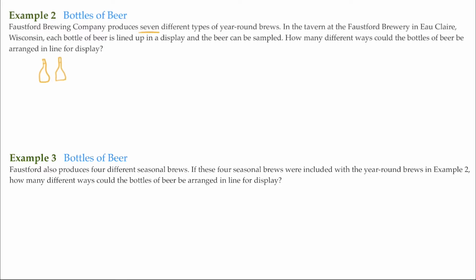That means I've got 7 bottles that I could take and put one down in the display, so there are 7 to choose from. Then I've got 6 other ones to choose from now that I can line up next to this one, so there's 6 here. Then I've got 5 more, and then 4, 3, 2, and then finally 1 bottle left. And of course, using the fundamental counting principle, how many ways can I line up the 7 bottles of beer then? 7 times 6 times 5 times 4 times 3 times 2 times 1. And this comes out to be 5,040 different ways.